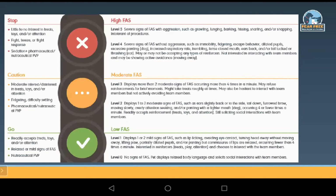Here's a snapshot of the FAS scale. Most of you should have access to this. You can get it on the Fear Free website. The good thing about it is it takes a lot of the guesswork out for you. It tells you at what point you need to take a break, at what point you need to exercise caution, and at what point the dog is good to go and they're having a decent time.